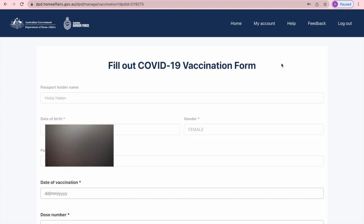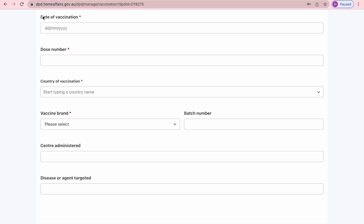So we're up to this section here and it says fill out COVID-19 vaccination form. Now this section here has already been pre-filled by the system, and it's just going off the information that you've already put in, so you do not need to fill out that section. And the sections you do need to fill out are these ones here.